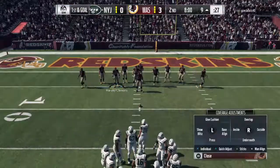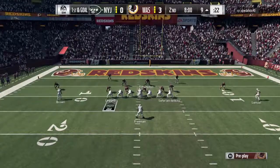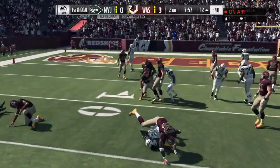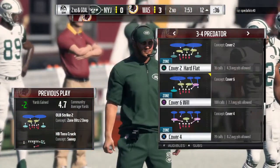And the 8th play on this drive coming up. All right, here we go. Green 39. Now they'll run it on the toss. And after the good gain last play, this time he's going to be stopped behind the line of scrimmage.